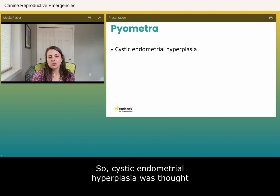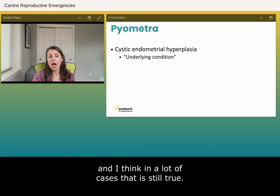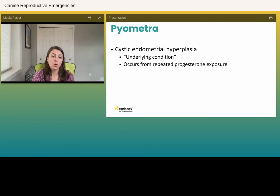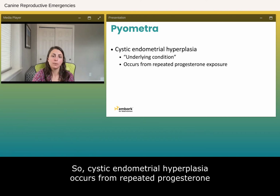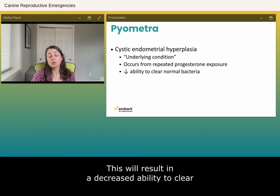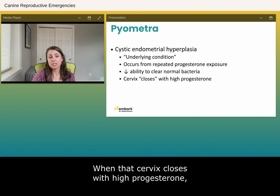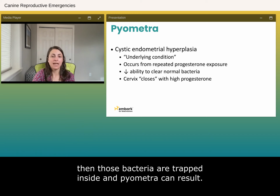So cystic endometrial hyperplasia was thought to be the underlying condition, and I think in a lot of cases that is still true. Cystic endometrial hyperplasia occurs from repeated progesterone exposure, as happens with normal heat cycles. This will result in a decreased ability to clear normal bacteria, allowing them to take hold. When that cervix closes with high progesterone, those bacteria are trapped inside and pyometra can result.